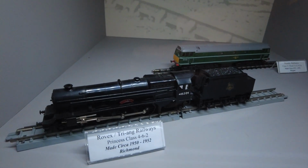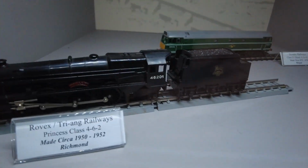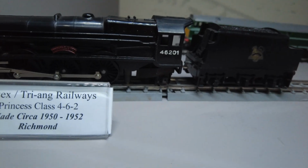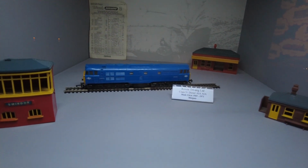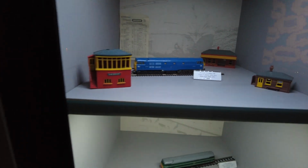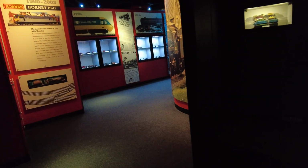So as I say, this is the Princess class loco from Rovex, and you can see the two plungers on the back there. I've spoken about those in a couple of the videos. The Hornby Railways class 31, Rovex Triang class 31 diesel at the top there. Because that's the one we show, so that's the one you can actually use.